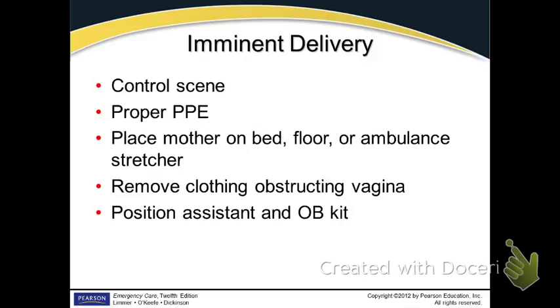Proper protective equipment, okay? Do you think gloves are enough? No. We are going to go over this obstetrical kit in a little bit. This is the basic thing you'd find on an ambulance. You can make do with a lot less, but among other things, it has a ton of protective equipment in there. Sheets. You're going to want to use gloves.